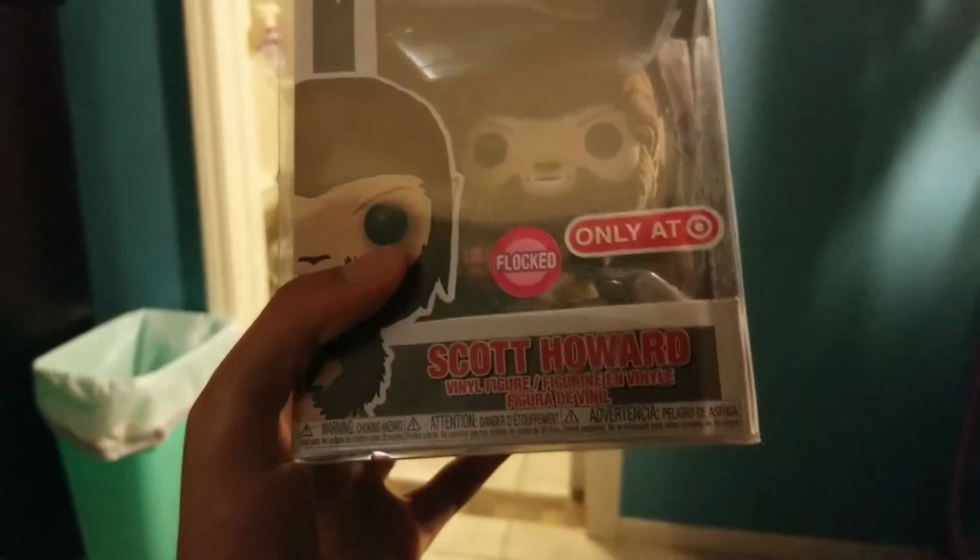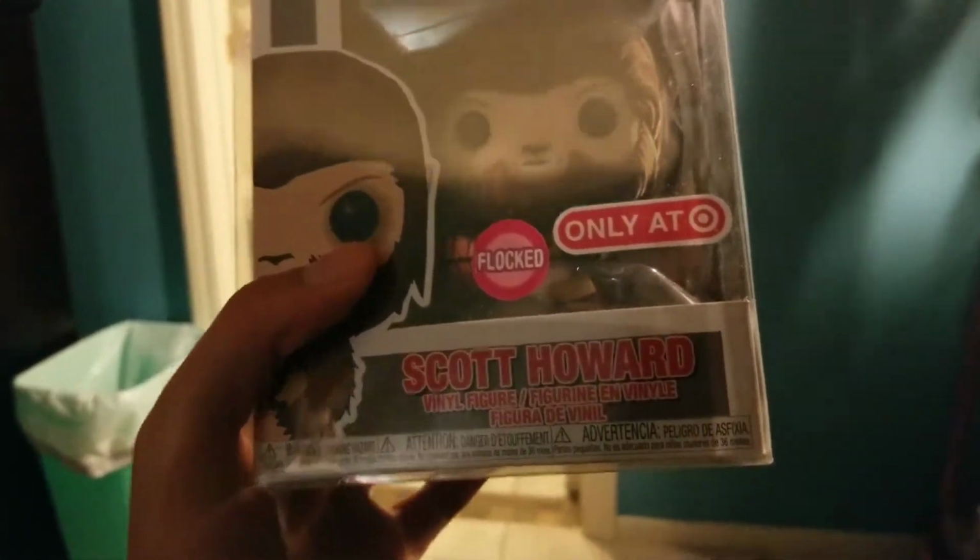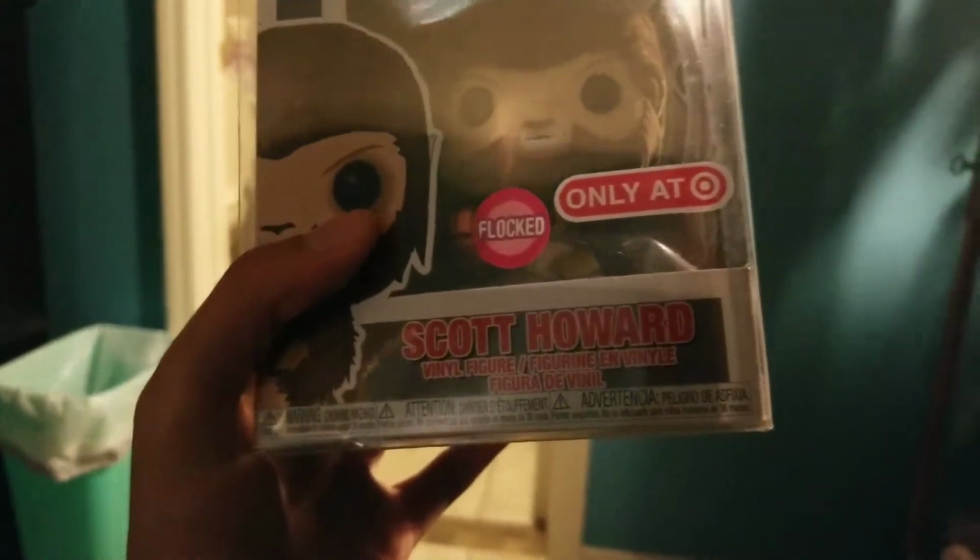Well, it's not signed. I didn't actually meet Michael J. Fox, but this is Scott Howard from Teen Wolf. The only reason this is in its box is that it's not valued at anything. I actually have a pop that you will see that is valued at over $100, and I threw away the box too. So I really don't care about value.